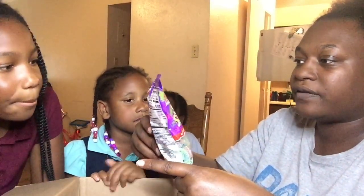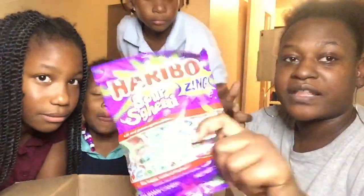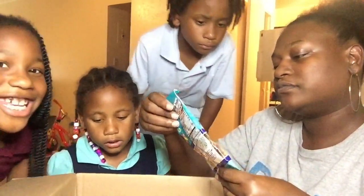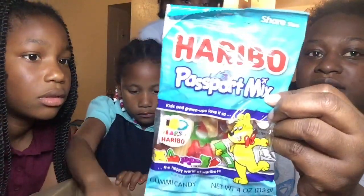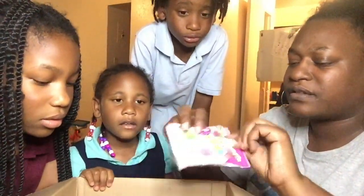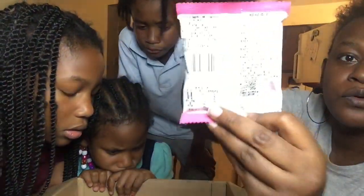Then you have these habanero sour spaghettis. This also came in the box. This is also habanero. This is the passport mix. Okay. I don't know what these are. These are like burgers. I think these are little gummies, but it's in Chinese or gum burgers or something.